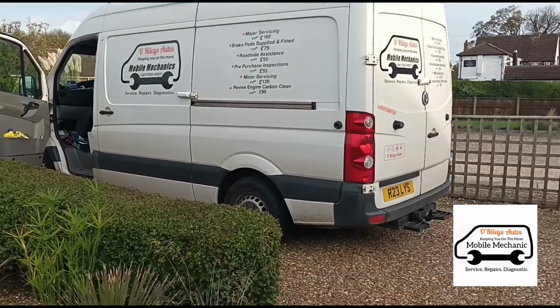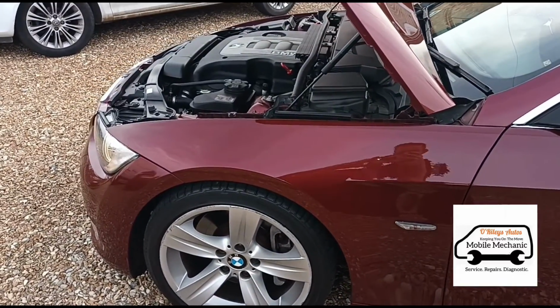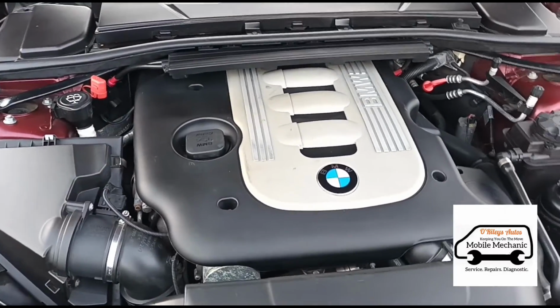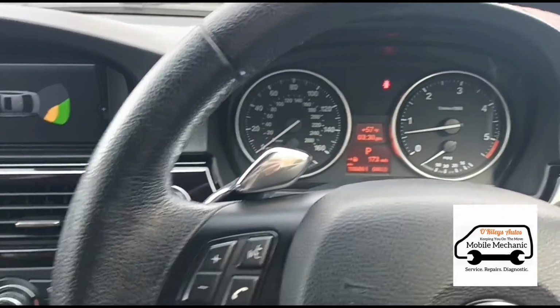Hello, it's Jimmy here again at O'Reilly's, and now I am looking at a BMW 335D. It's the 3 litre diesel, I believe, and it's got a DPF symbol on the dash. Okay, well, it did have a DPF symbol on the dash, but I've been having a look over the car.